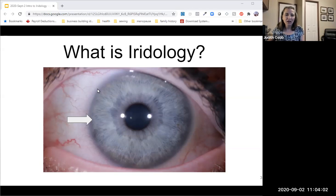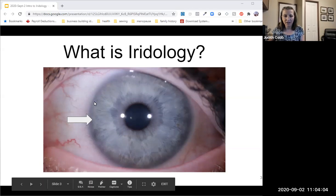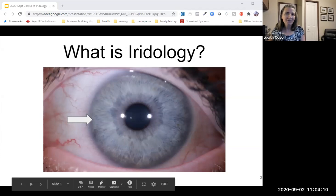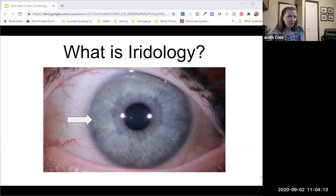When we are looking at what is iridology, what we see here is we are looking at the iris of the eye, and that's what iridology is. It's funny how a new client will come in and they're not familiar with iridology yet, and I'll ask them if it's okay if I take photographs of their eyes, and they'll go, well, I just had my eyes checked last month. They're just fine. It's like, well, I'm actually not checking your vision. I want a photo of your iris because it's going to give us some more information.